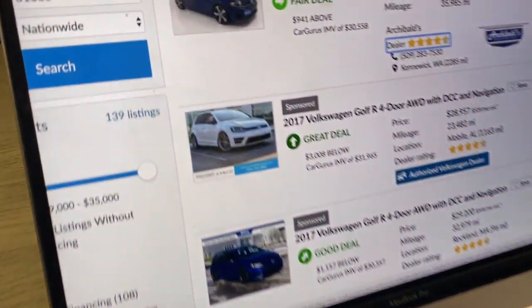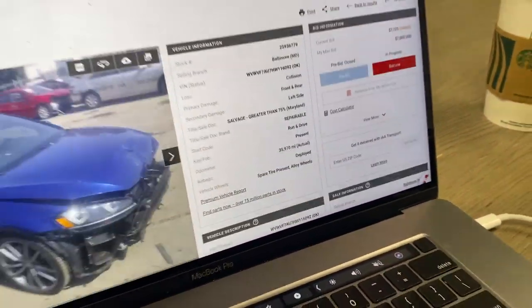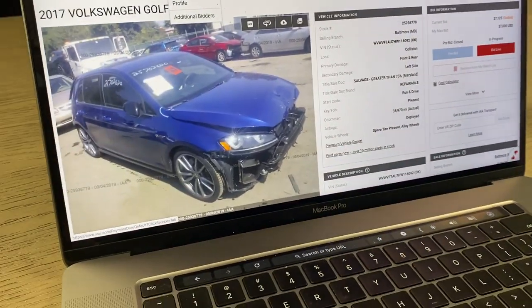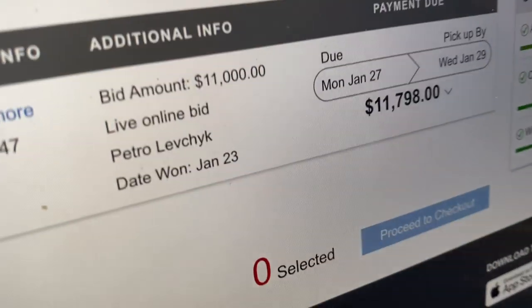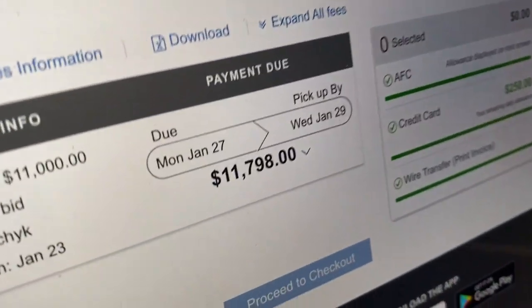So we just want to show you what kind of deal we got. We bought the car for 11 with fees and everything. We're going to pay about right here. We'll show it to you. With fees and everything, let me show it to you. So you go to vehicles. And so we got to pay $11,798. That's with fees, taxes, everything included.